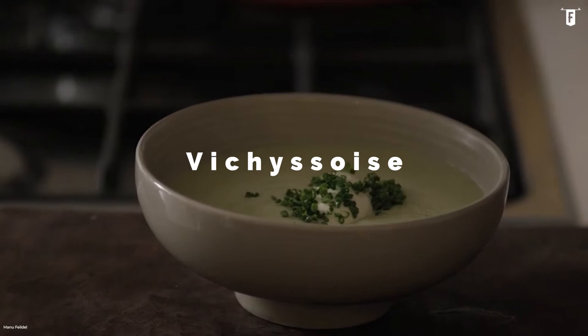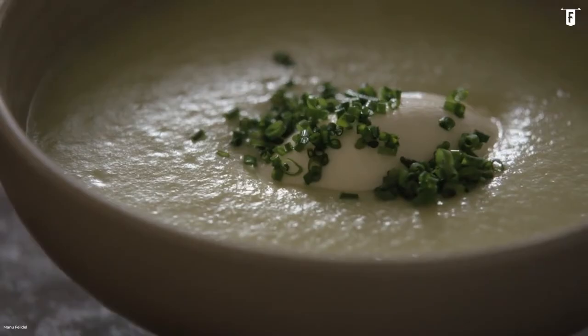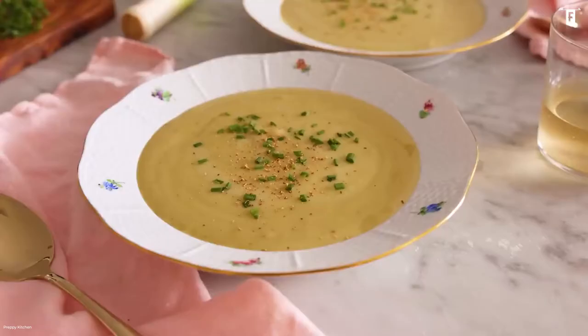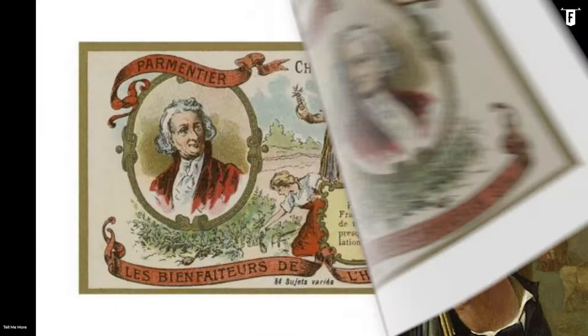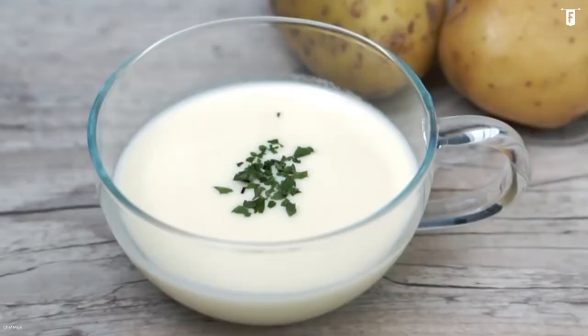Yeah, boy. Coming in second on our list is Vichyssoise, another French soup dish that was born out of necessity, and a simplistic but delicious soup as well. Vichyssoise is also called potage parmentier, named in honor of the French nutritionist Antoine Augustin Parmentier, who popularized the eating of potatoes in France in the 18th century. There are many origin stories surrounding this dish.